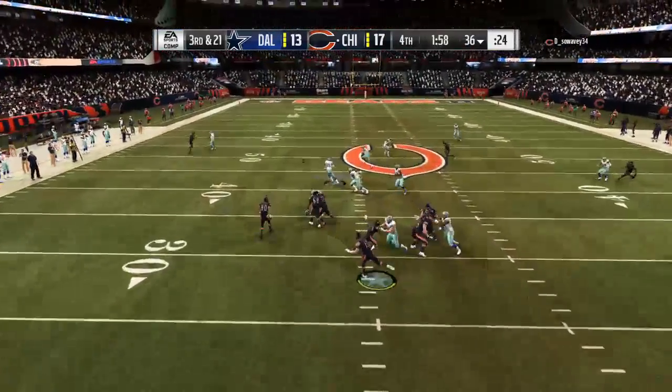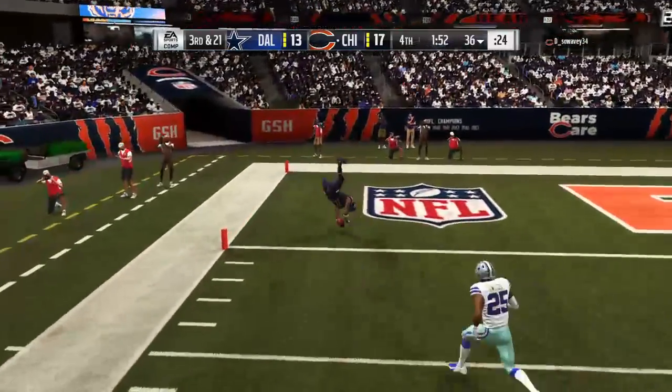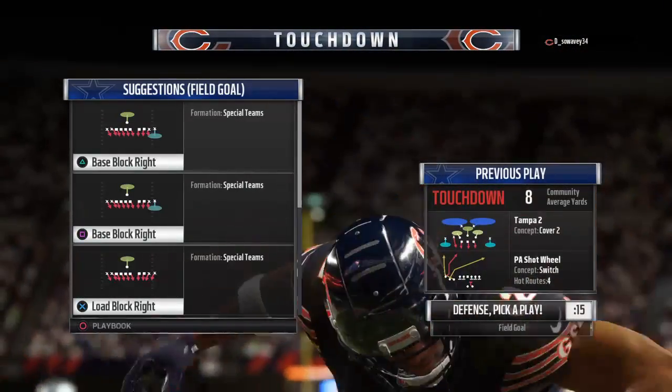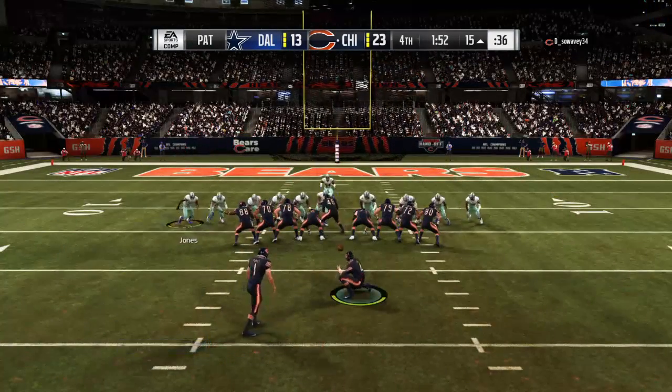Now Trubisky. Breaks through the contact. They'll tussle for it, and this is going to be caught. Touchdown, Chicago! Allen Robinson, his 2nd touchdown of the night. And the Bears will extend their lead.